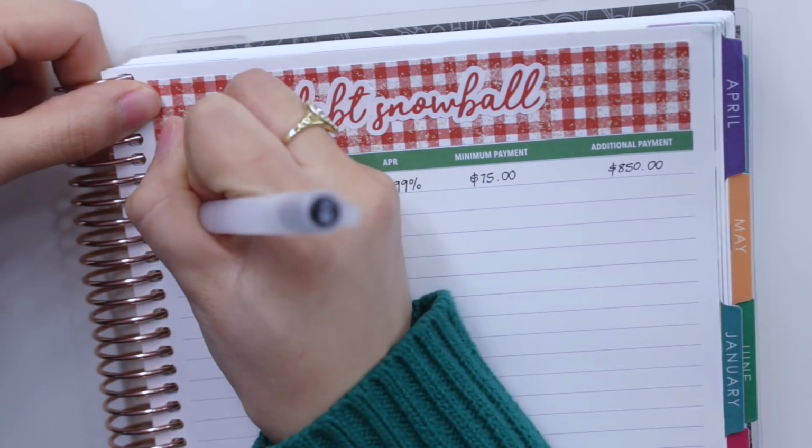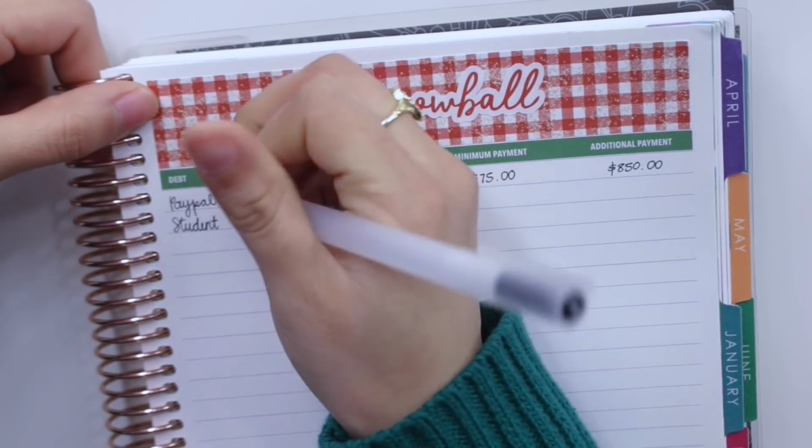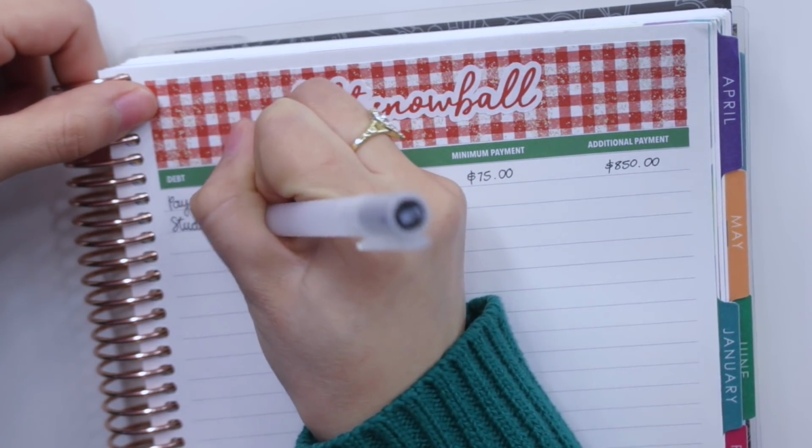And then moving on, of course, we have my student loans, which I only just started paying this summer.